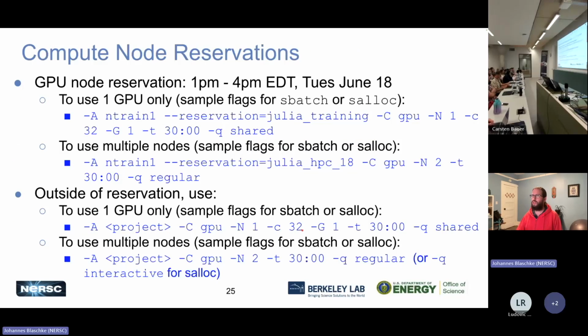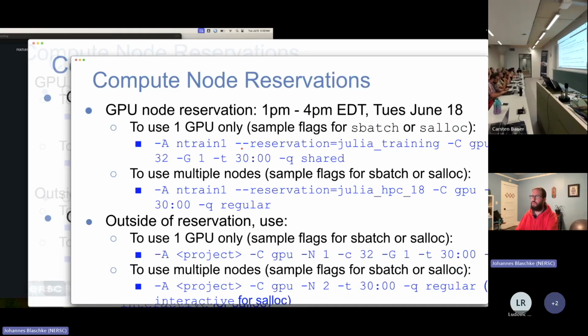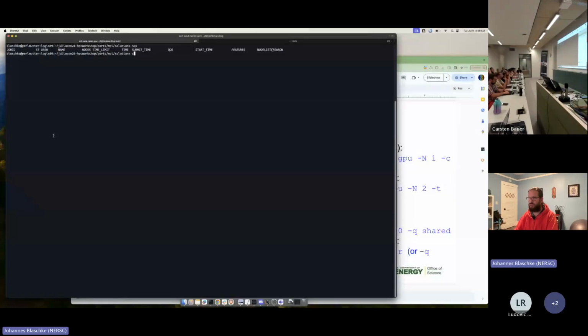And I want to also show you, this is really important information to be productive. You want to use now the --reservation=Julia_training to use the reservation on Perlmutter that's active now until the end of the workshop. I'll fix this, this was a copy and paste error. And you also want to make sure that your account is ntrain1 and your constraint is the GPU node. If you put CPU here, the reservation won't work. And after the training, you just drop this reservation flag.